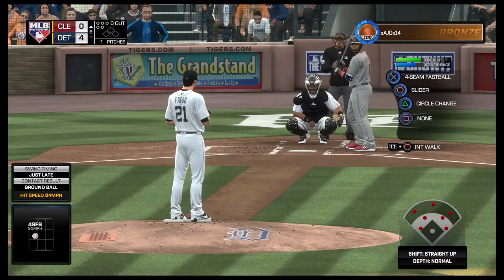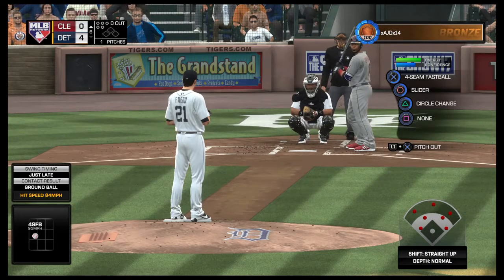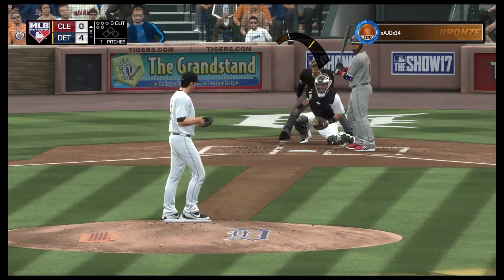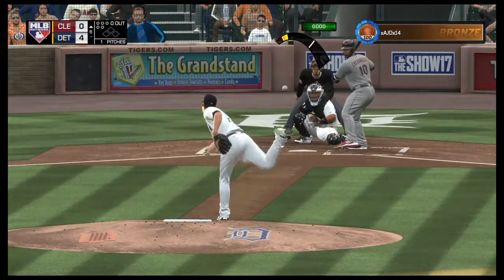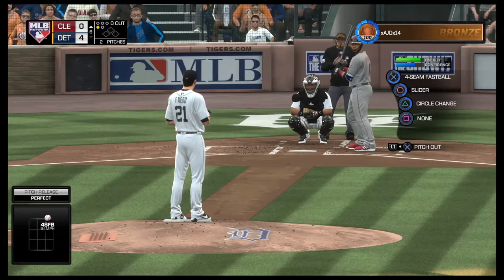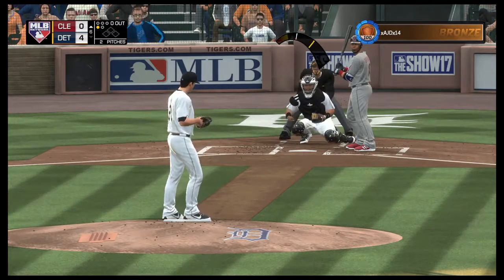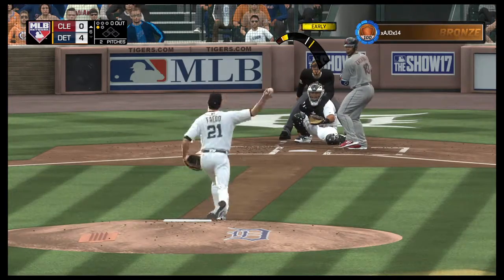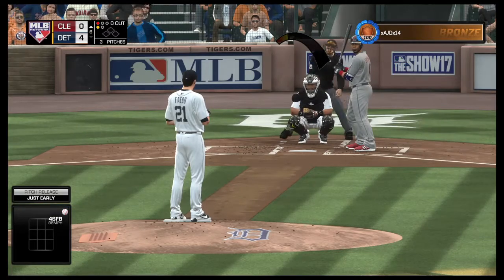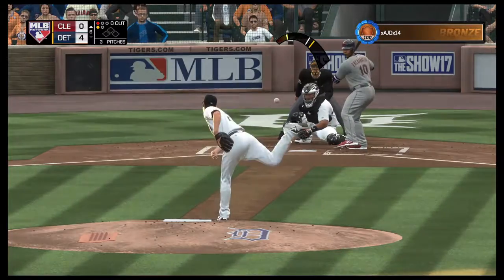Edwin Encarnacion now. He's hoping to avoid the hat trick. He struck out in each of his first 2 plate appearances so far. He's ready. Here's the first offering. Tough one to lay off. Called a strike. Now this is up and in, and I don't think he likes that location much. It's ball 1. 1-1 now to Encarnacion.